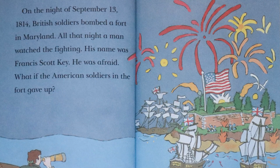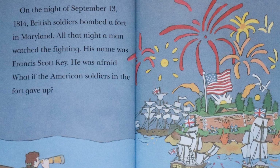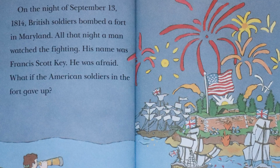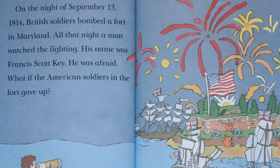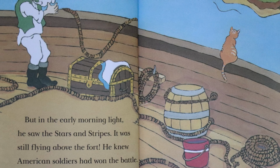On the night of September 13, 1814, the British soldiers bombed a fort in Maryland. All that night, a man watched the fighting. His name was Francis Scott Key. He was afraid. What if the American soldiers in the fort gave up? But in the early morning light, he saw the Stars and Stripes. It was still flying above the fort, and he knew American soldiers had won the battle.